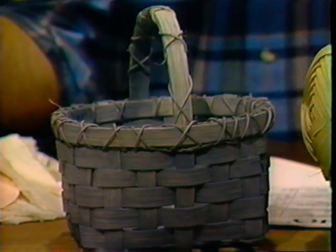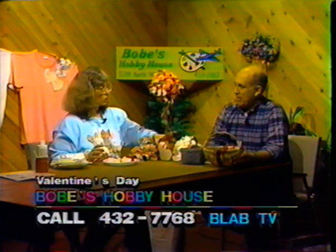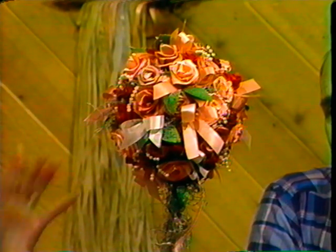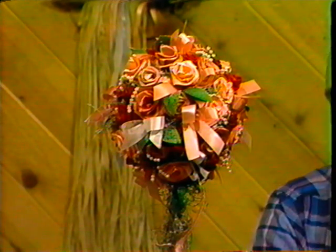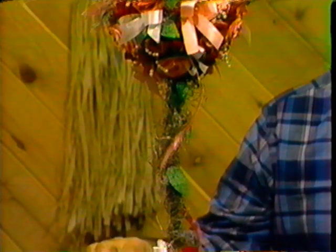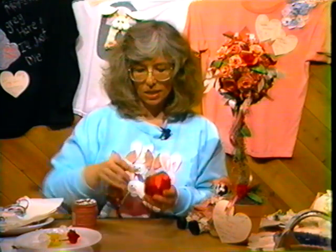Well, what is this thing that has come between us here? Oh, you want me to do that one first? And get it out of the way? This is a rose topiary tree. Topiaries are very popular in home decor now. They come in a variety of sizes, from about this size or maybe slightly smaller, up to about 3 or 4 feet. This one was made with Terry's favorite product, ribbon. And all of these little roses are made with ribbon. And I want to show you very quickly how easy this is to do.